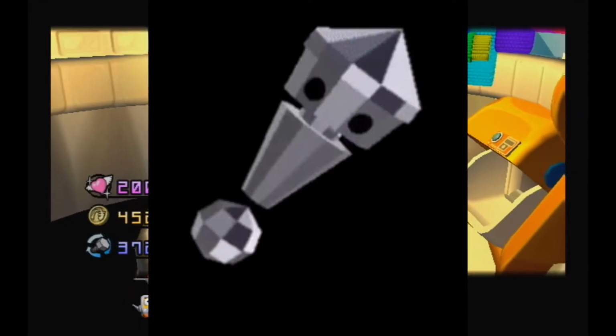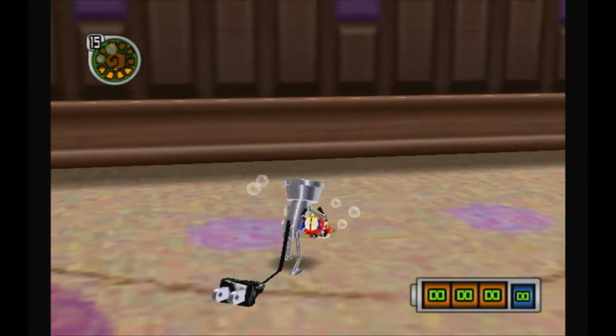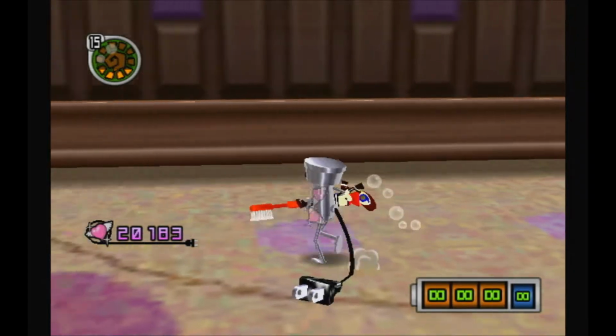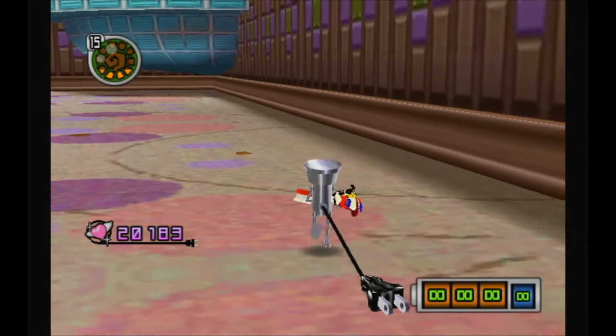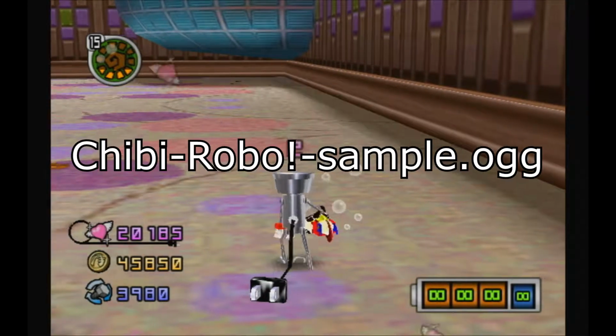There's an early version of the exclamation mark we have in the final game, which is how Chibi-Robo says yes. While I think the idea of it being Chibi-Robo shaped is cute, I totally get why they changed it into something a little more simple. There's also this audio file of a man chanting.